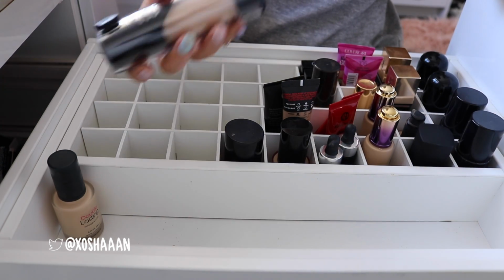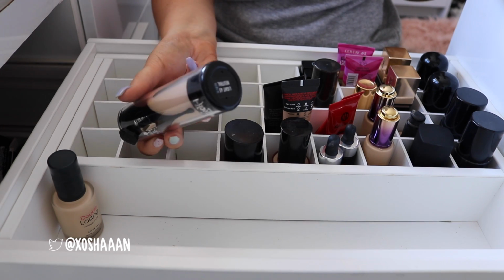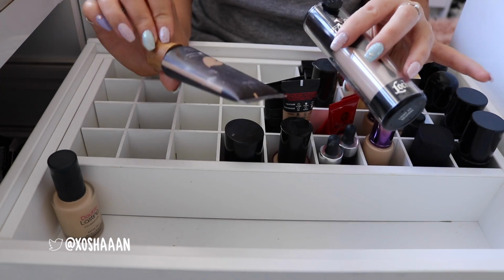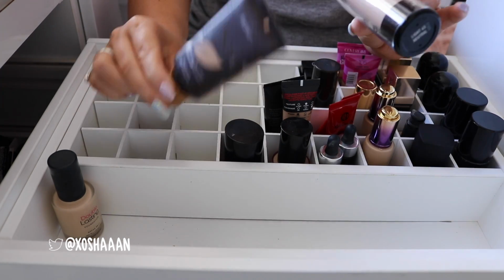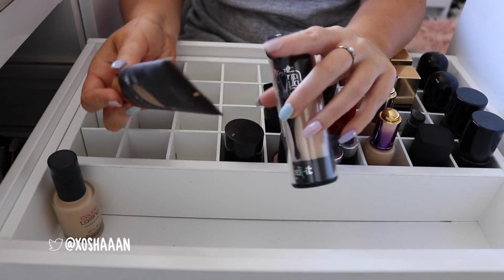My Kat Von D Light Neutral Foundation, I just got sent that one. I might get rid of it because I actually slightly prefer this one, which I would say is comparable, the Tarte Amazonian Clay Foundation. I like this with a sponge. This is still good, I just don't need both, so I'll keep the Tarte one.